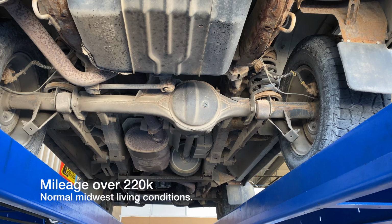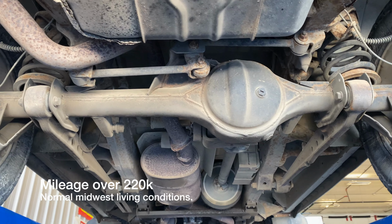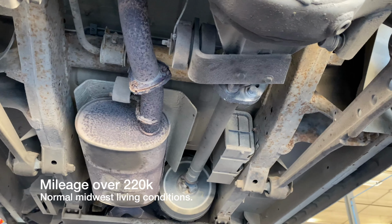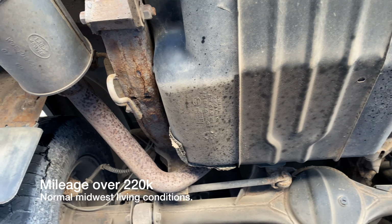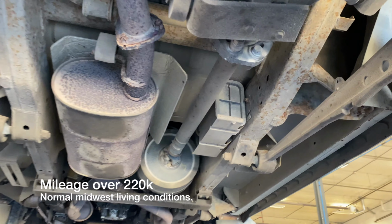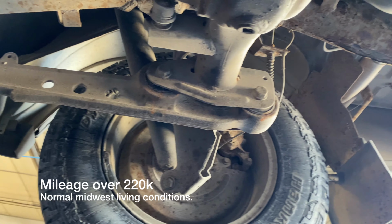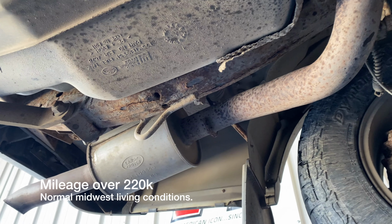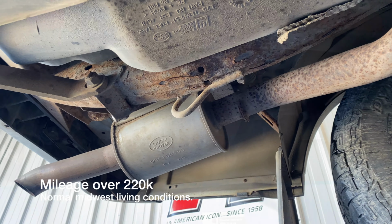This truck has over 220,000 miles on it. As you can see, there's just minimal surface rust on the frame and on the components underneath. You can see the frame in the rear around the anchor points is starting to rust a little bit. However, the main sections of the frame are in great shape still. Take a look at the suspension. Looks just fine. No abnormal rust on anything. The small amounts of rust that are here in the back of the truck can be fixed and are not really that big of a deal.